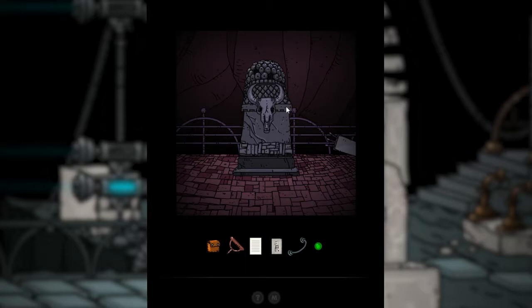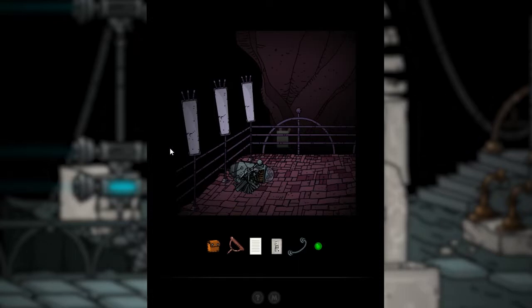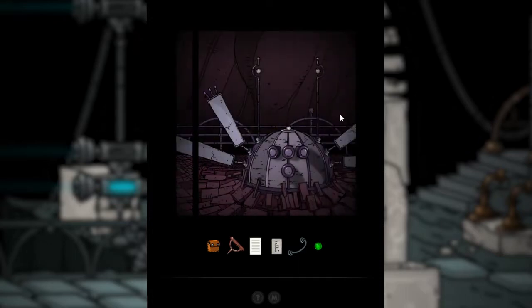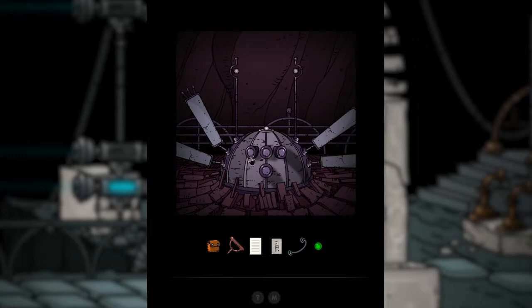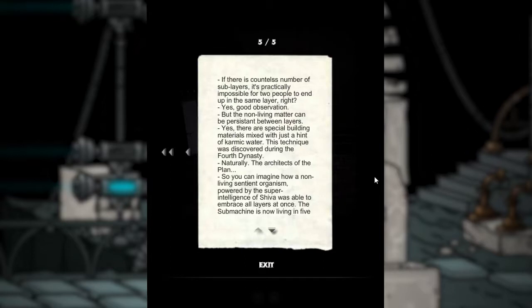Anyway, another area now. You know, we saw something like this back in, I don't know what to call these areas. We saw one of these earlier back in the 1-2 combination. Just over here we just saw another note. If there is a countless number of sublayers, it's practically impossible for 2 people to end up in the same layer, right? Yes, good observation.